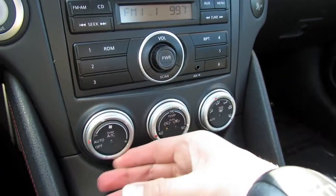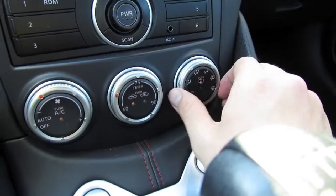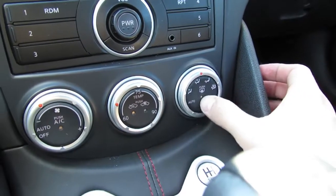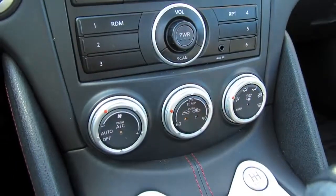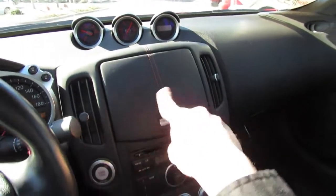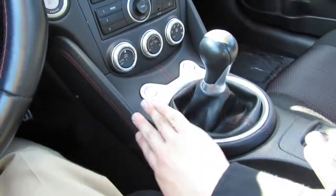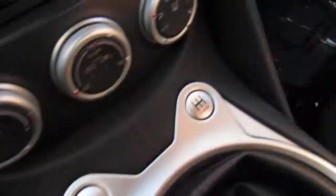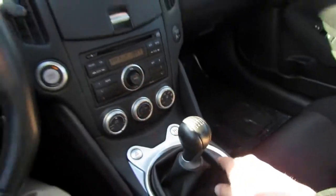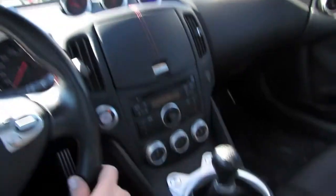Your simple to use climate control located down below with automatic mode, temperature, different zones, front defrost, as well as rear defrost, and recycling and vent. Hidden storage compartment. You can also get an optional navigation system that would go in that spot instead of a storage compartment. Your leather, as well as color contrast stitching, also come down to meet the center console. Your S driving mode, which is basically the sport mode for the vehicle, unlocking the vehicle's maximum potential and power and increasing the driver dynamics.